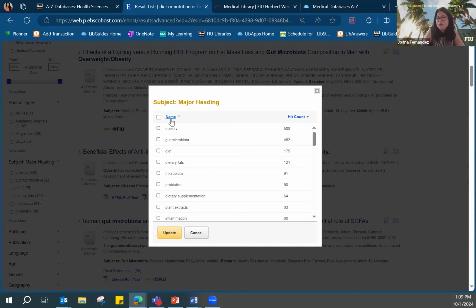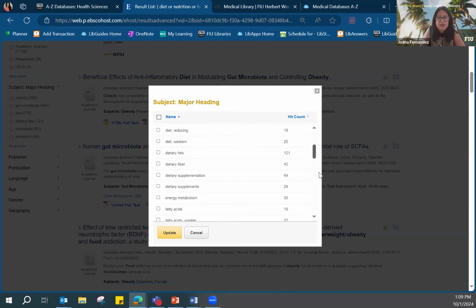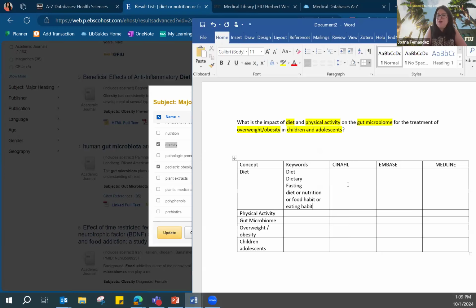So if, for example, I was interested in obesity and in seeing what type of subjects are associated to obesity, I can click on names, get it alphabetically arranged, and under the letter O, check if there is any other related term. In this one, it's only obesity, but I'll add that. And I can also include a subsection of the obesity articles, which are the pediatric obesity ones. And because my population is child and adolescent, this one applies. So this is only one example of how you can use this info and come back to your list of terms. And now you know that CINAHL has a subject, which is obesity, and another one that is pediatric obesity.